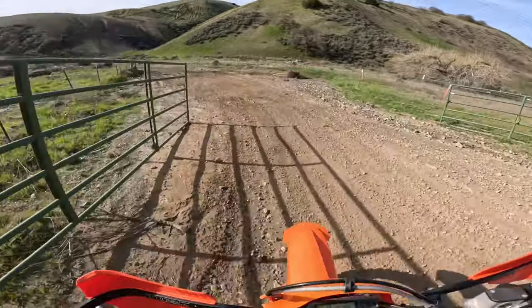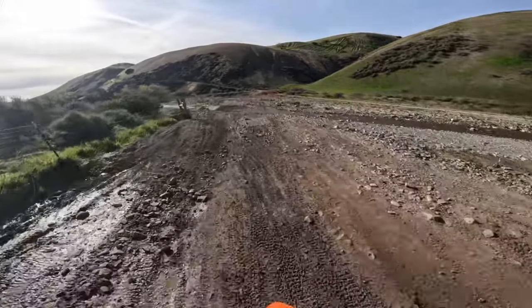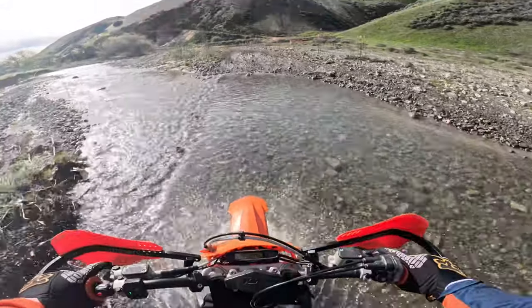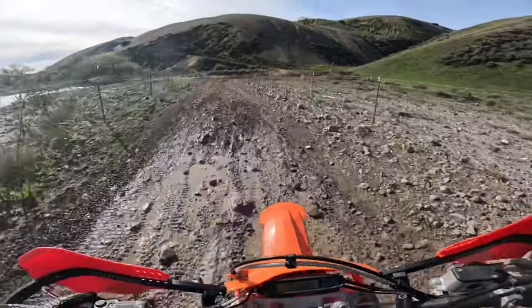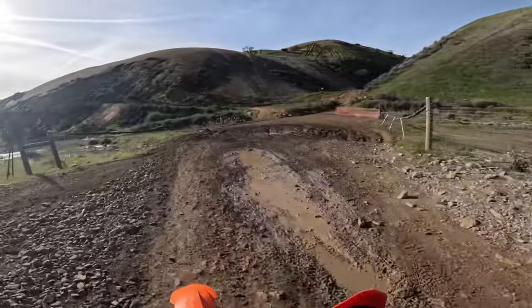It's Dominic here, back with another video from Carnegie SVRA. This is right out the main staging, right next to the Motomart. We're gonna head up this hill after we cross this creek, of course. We're gonna head up this hill, head to the left, and then we're gonna make our way towards Harrison Hill.